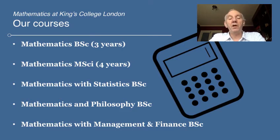And then for many years, we've run a degree called Mathematics with Management and Finance. This is a three-year degree. And again, it's mainly mathematical to begin with, but each semester one does one module from the business school related to management. And then in the third year, there are also mathematical finance options. So those are our degree courses.